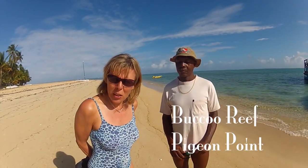Today's Sunday and we're going out to do a snorkeling trip with Power on Buccoo Reef. This is Power, and he's taking us out and we're going to be towed behind his boat on a windsurfer. Is that right? Yeah, the ropes are tied onto the surfboard. What things are we likely to see, Power? Well, you never know what you're going to see, but I think you're going to see a variety of things.